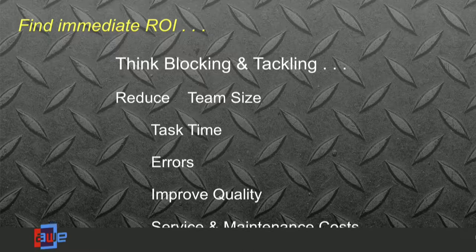So what I've learned in the last few years working with large companies like Boeing or General Electric is that they're taking these technologies, and although they study them and they have teams of people, even scientists, looking at the bleeding edge of what's capable, when they get into actual deployment, they're just looking to do blocking and tackling. How do I reduce a team size, a task time? How do I reduce the errors in the normal operation? How do I improve quality and at the same time improve my cost structure for doing service and maintenance?